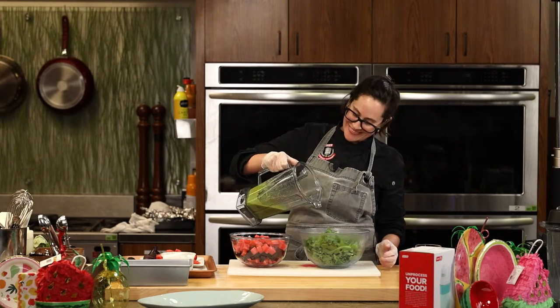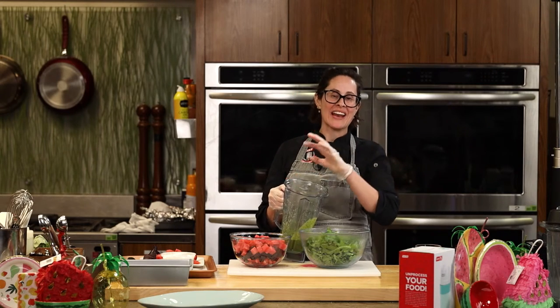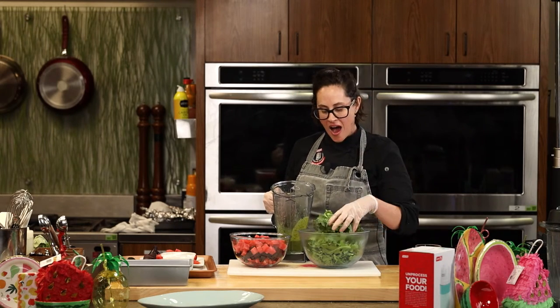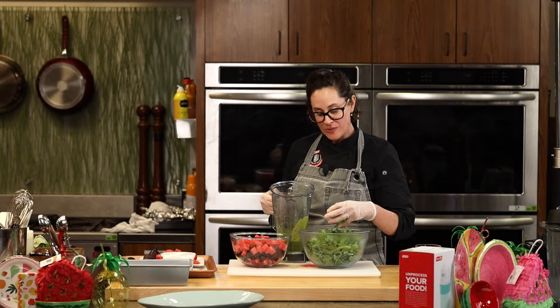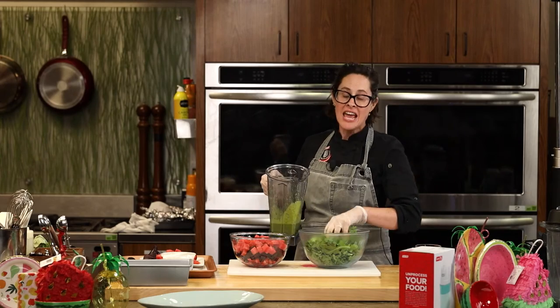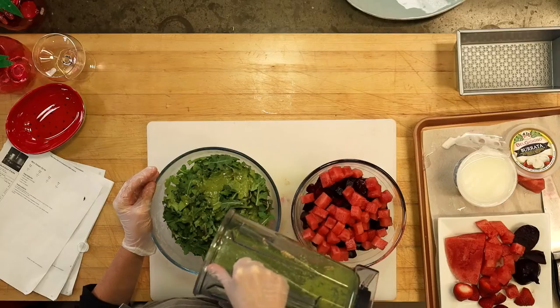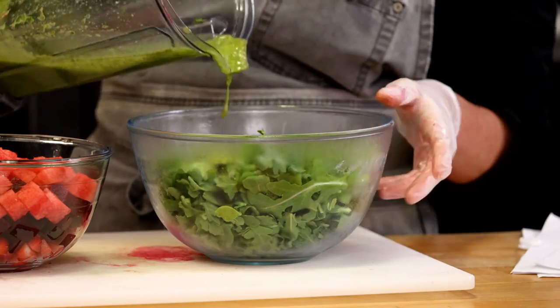To do produce. Okay, so what I'm going to do now is take our vinaigrette and dress our arugula. The base of our salad is going to be arugula. And the reason why I use arugula, I'm like the biggest fan of this salad, is because I love the texture and I love the pepperiness of it. I'm just going to add in the vinaigrette.